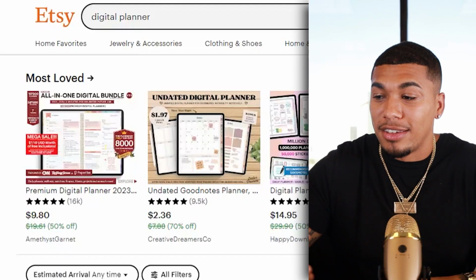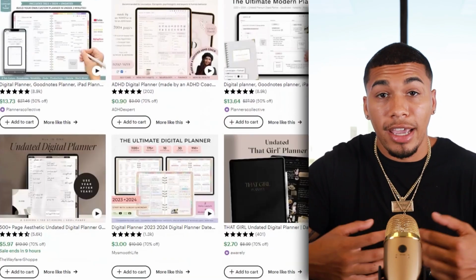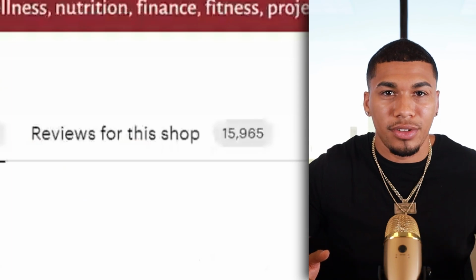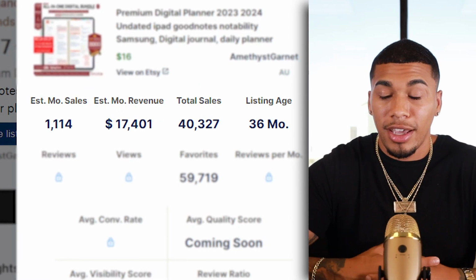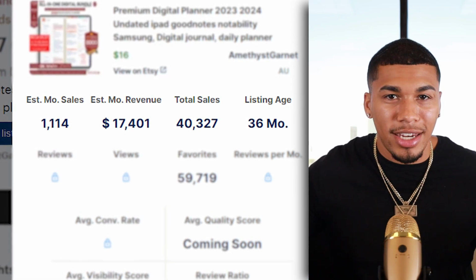If we head over here to Etsy and type in digital planner, we can see there's a ton of different options for digital planners. And if I click on the first one, you can see that they have over 15,000 reviews. That's gonna tell me one thing: they're most likely making money. And just from doing a little bit of digging, you can see that this store has only been open for about 3 years and is generating over $17,000 a month, only selling an $8 journal.